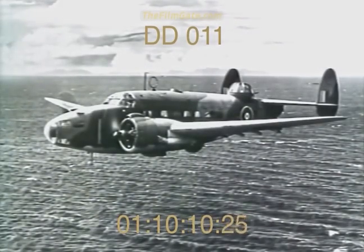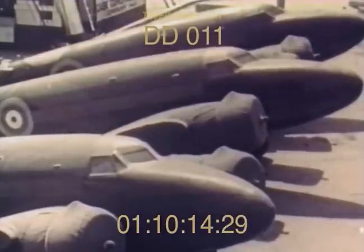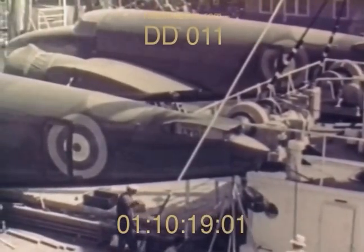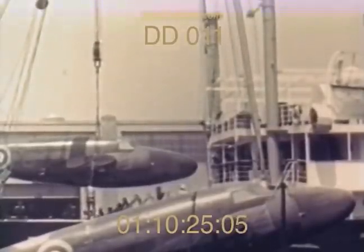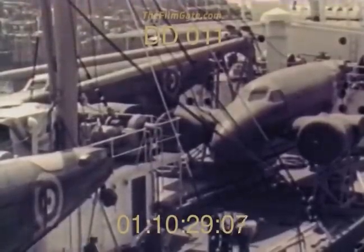The British ordered an initial batch of 250 aircraft, at that time the largest production order ever received by an American company. But there would be many more, 2,000 to the RAF alone, out of a total production run of nearly 3,000 airplanes. The Hudson put Lockheed into the big time.